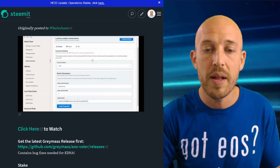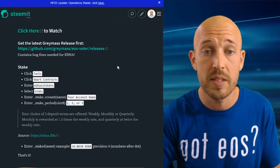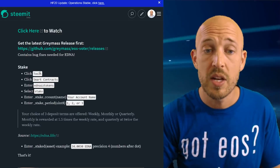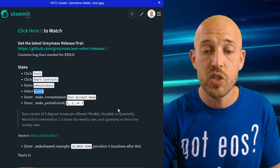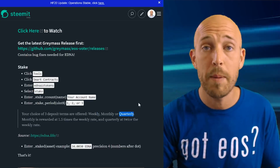And if you scroll down, this little Steemit post gives you a way to stake with those tokens. Apparently, EDNA can stake. And so what you do is you click on the gray mass wallet under Tools, Smart Contracts, enter the token name, select stake, and so on. Follow those instructions, and you can choose between weekly, monthly, and quarterly payouts.